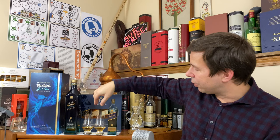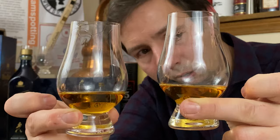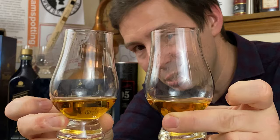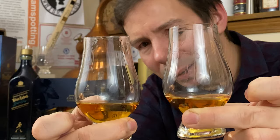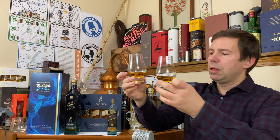Now let's check the legs out of both of these simultaneously. Well, let's see. They're both pretty slow to start, but the standard Blue Label trickles down first versus something very slow and oilier, I think, with the Glenury Royal Edition. Isn't that impressive? But what a difference in color. And I wouldn't have thought that. But sure enough, there is a difference there.